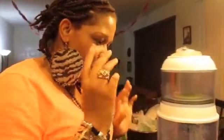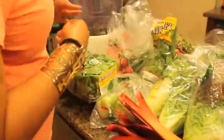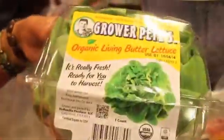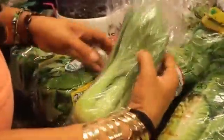So here are the groceries that we got from New Leaf Community Market. We went to the one that's in Pleasanton. That's our favorite local grocery store. I have 2 heads of the butter lettuce. It comes with a little dirt thing at the bottom. I think these are for the taco salads that I'm making. I have 2 bunches of bok choy for the udon noodle soup that I'm making.